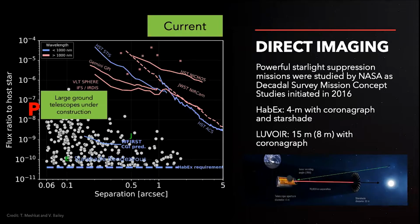And I'm just showing you here this populated diagram: if we can do these missions, it would be fantastic. Look at all the planets we could get right down to 10 to the minus 10 and below, and this would be amazing. Now, anyone want to guess the price tag on this?